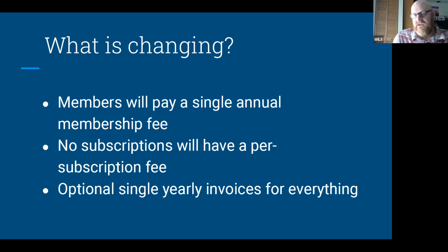So let's get into the details of what's changing. Beginning in July of 2021, every member library will pay a single annual membership fee. Our hope was that every WiLS member would be able to pay the same or less in that one fee than they pay in total now. We weren't able to craft a model that saved every member money, but 80% of academic libraries who work with WiLS will end up paying less in the upcoming year than they did last year.